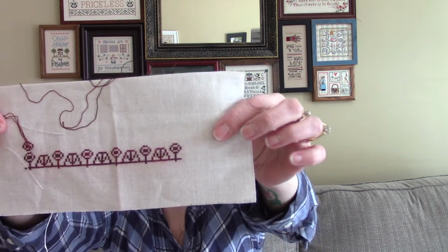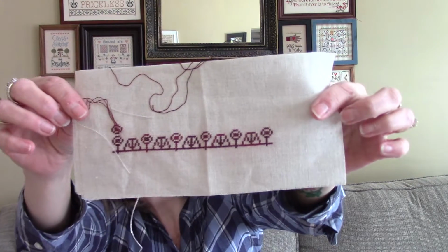I've got, this one really shouldn't take too long to do either. Not sure why it's not done. Here's how far I am on it. Stitching it on 36 count. This one is called Friendship Pin Pillow by Heartstring Samplery. And I don't think I even have a picture of it.